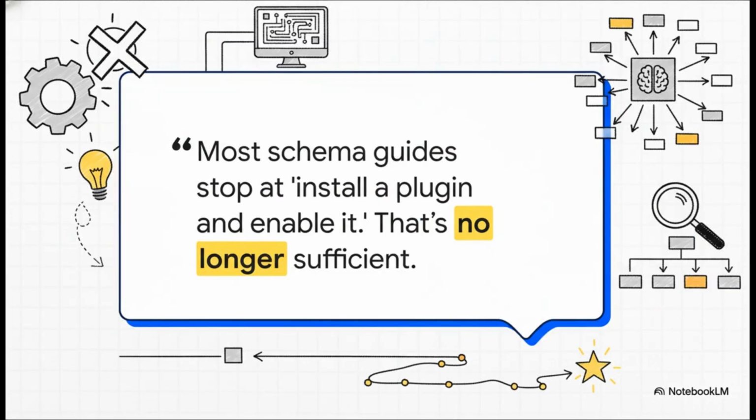And this really gets to the heart of the problem. For years, the advice was just so simple, right? Just install an SEO plugin, flip a switch, and you're good to go. But as this makes crystal clear, that's just not going to cut it anymore. We're here to explain why, and more importantly, what to do about it.